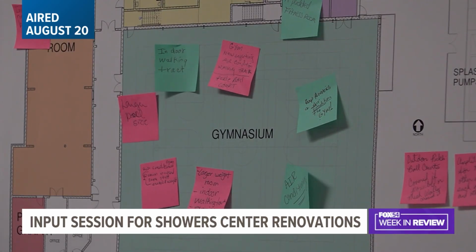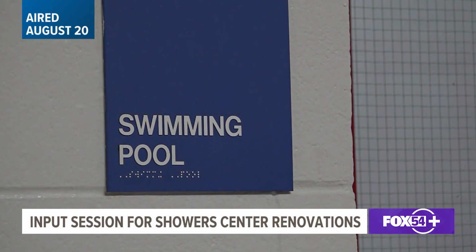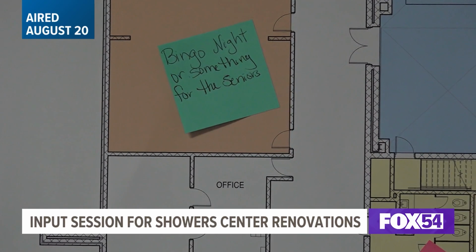to get a grasp on what people want to see added or upgraded. Maybe a rock climbing wall, skateboard areas. I'd like to see air conditioning in the gymnasium. I'd also like to see pickleball on the outside. Some talked about revamping the popular swimming area. Others discussed making sure there's something for everyone.